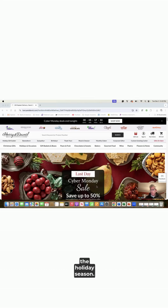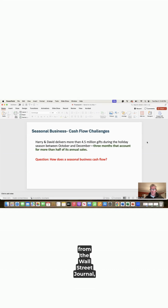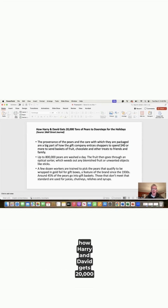the holiday season. So this was spurred by an article from the Wall Street Journal, how Harry and David gets 20,000 tons of pears to doorsteps for the holidays. So the quality of pears and the care with which they are packaged are a big part as to why this gift company entices shoppers to spend $40 or more, a pretty big number, on baskets of fruit, chocolate, and other treats to friends and family.